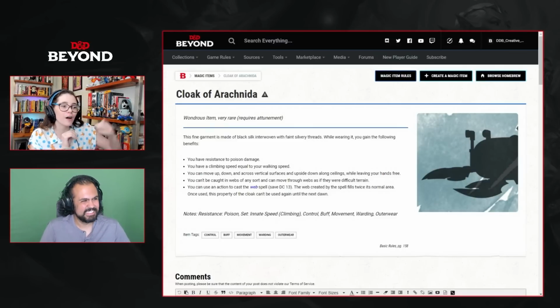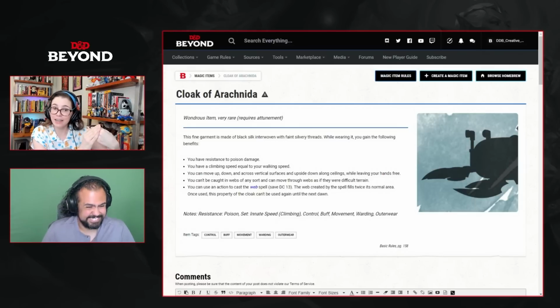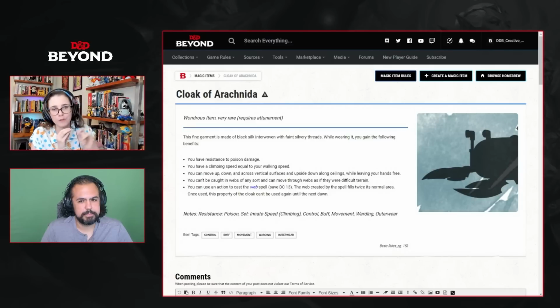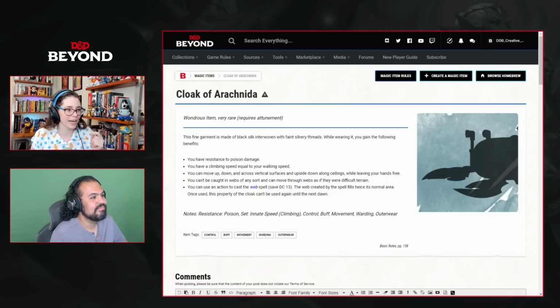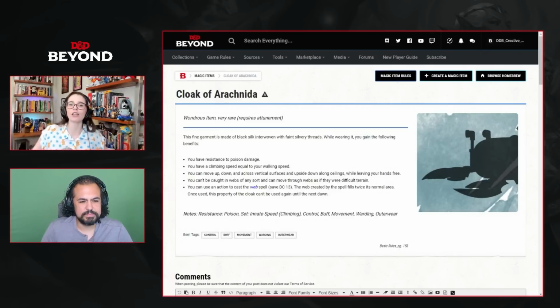Oh, and you can move up, down, and across vertical surfaces and upside down along ceilings while leaving your hands free. I would already be in at this point. This would be enough for me, but oh, you also can't be caught in webs of any sort. You can move through webs as if they were difficult terrain. And you have a larger version of the web spell that you can cast more or less once per day, with a save of DC 13 against it, and you can fill a whole area with spider webs. You have a magical spider cloak that lets you walk on walls and trap people.